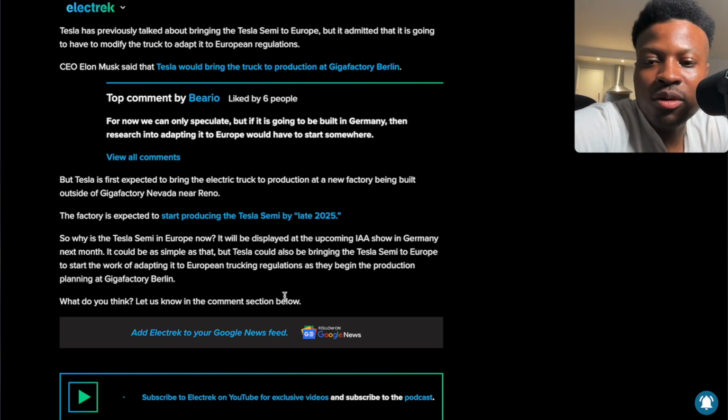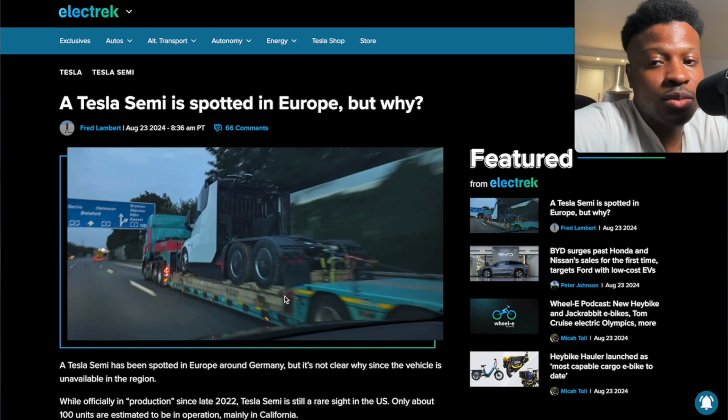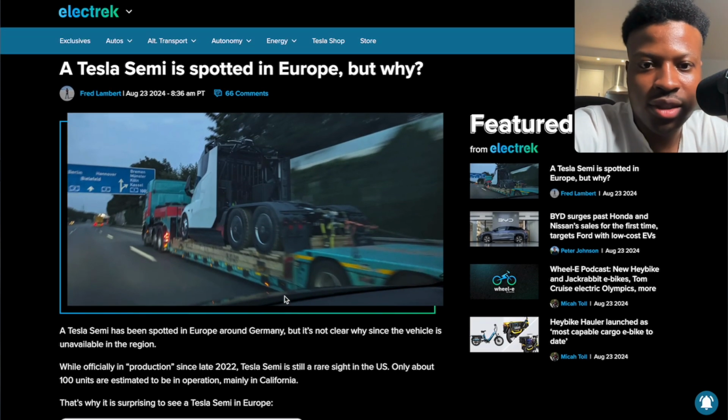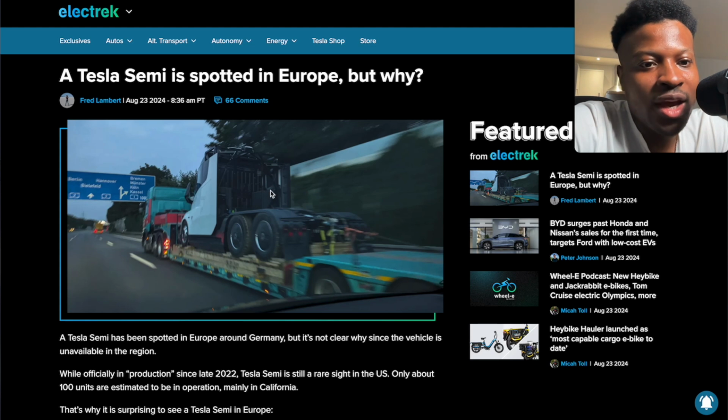Anyway, it could be as simple as that, but Tesla could also be bringing a Semi to Europe to start the work of adapting, of course. Two birds with one stone. So it was inevitable. We expected this. In fact, we've been waiting on this for a few years now. When is this thing going to arrive in Europe and start its testing and its adjustments and all of those things? It finally has. Hooray.